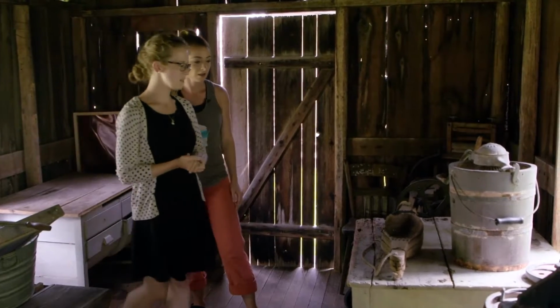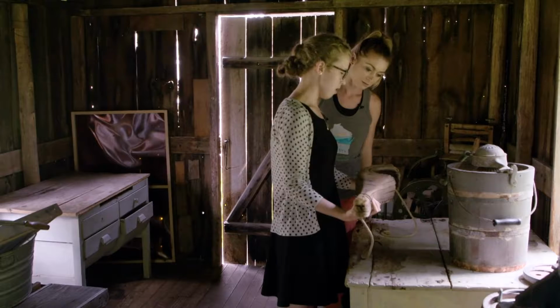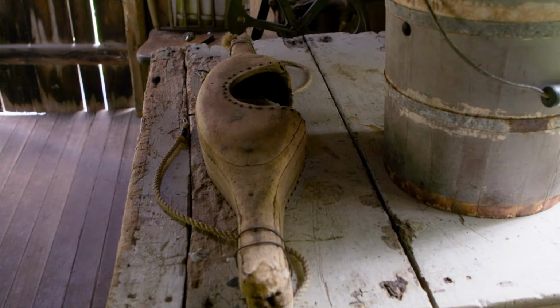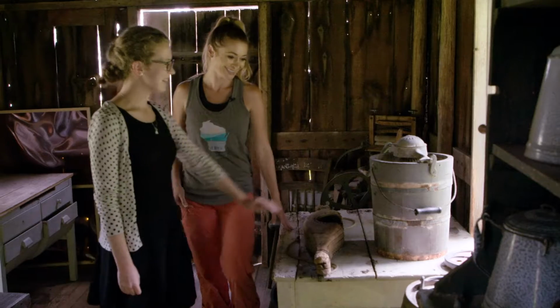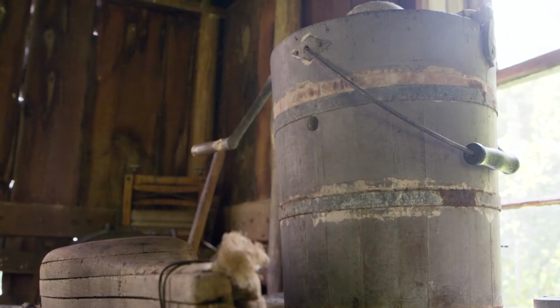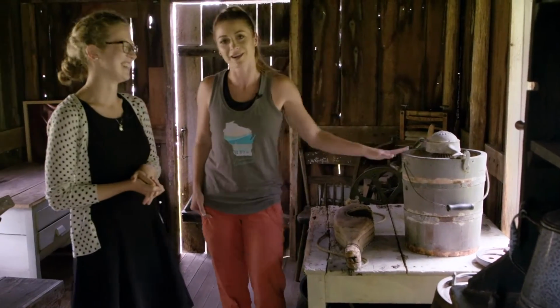So over on this table, we have a yoke, which was used to carry water, because you need a lot of water for all of your cooking and laundry, and also your washing and drinking needs. And then here we have an ice cream maker. So I have to say all the essentials happen in this building. For sure, essentials for sure. This is where you would have found me, at the ice cream maker. That I would have done.